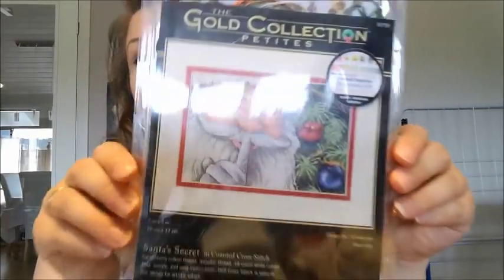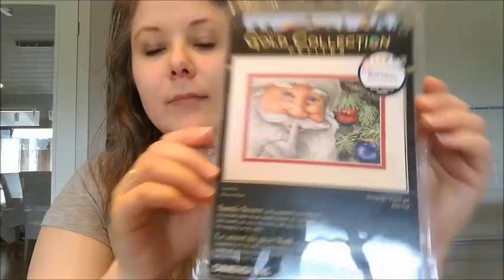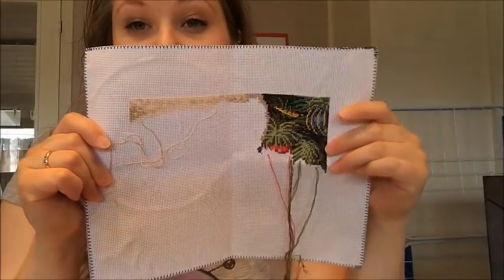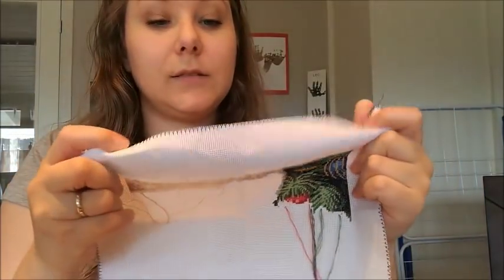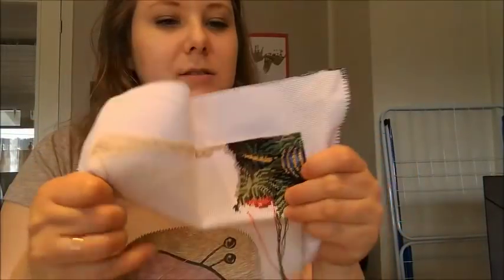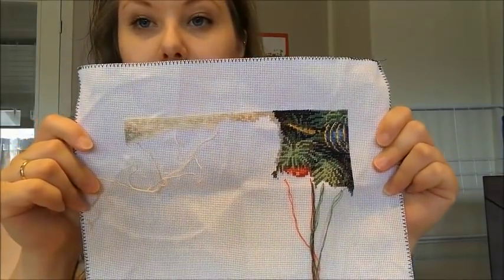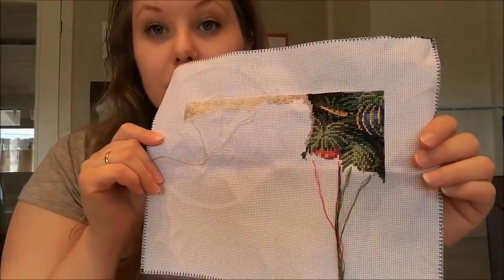So next up is Santa's Secret by Dimensions Gold Collections. I will insert a picture of where it was in the beginning of 2019 here. And this is where I'm at now. So this is stitched on 18 count Aida that came with the kit. It's very stiff Aida, but it's softening up as I'm working on it, so not too bad. And I'm using the colorful colors and everything. I'm just using the kit with this one.